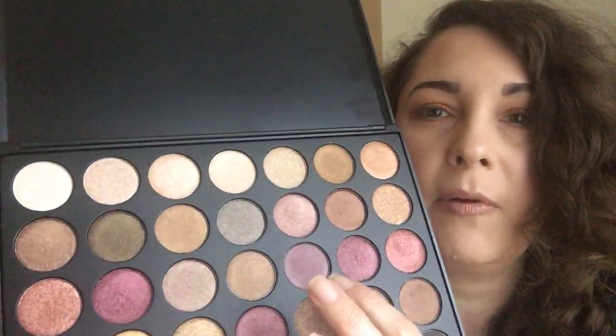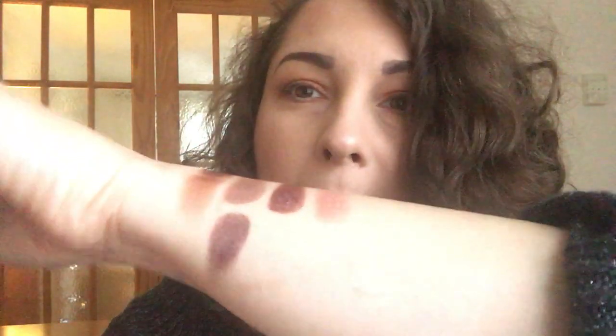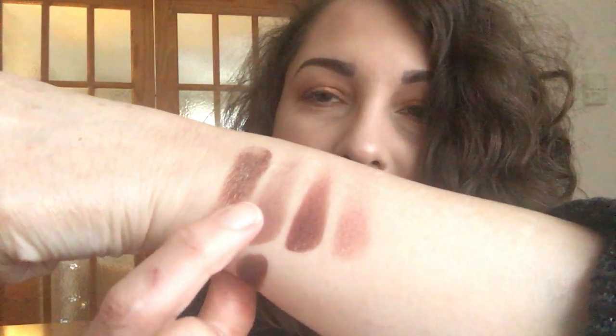Let me just see if there's another colour. I'm going to go with this one again, actually. That one there. No, that's too deep as well. I think this is the first colour from the I Heart Makeup that is, and it's the Limited shade.